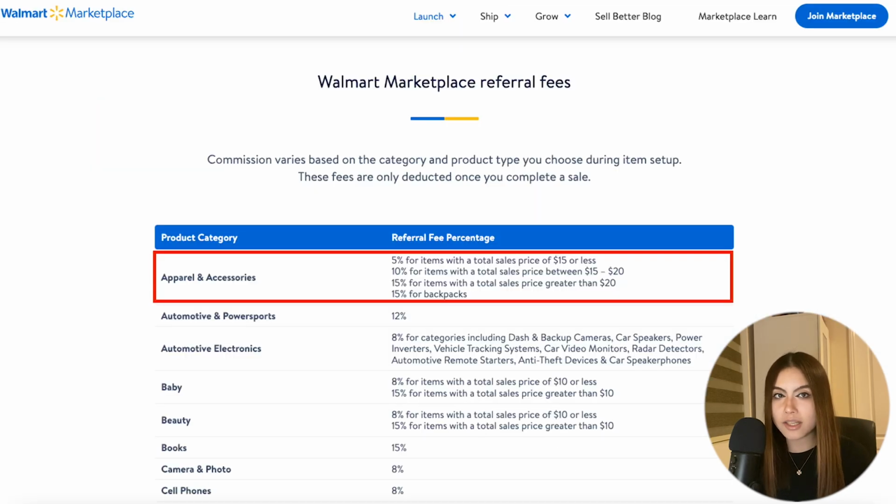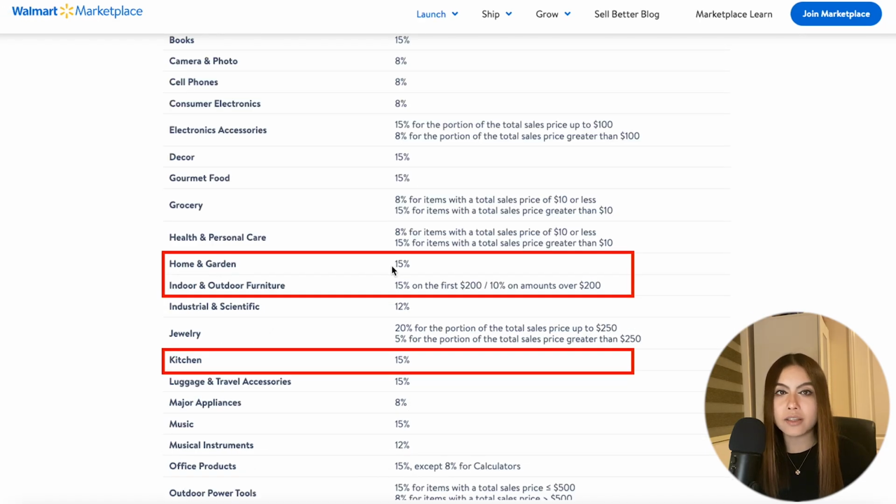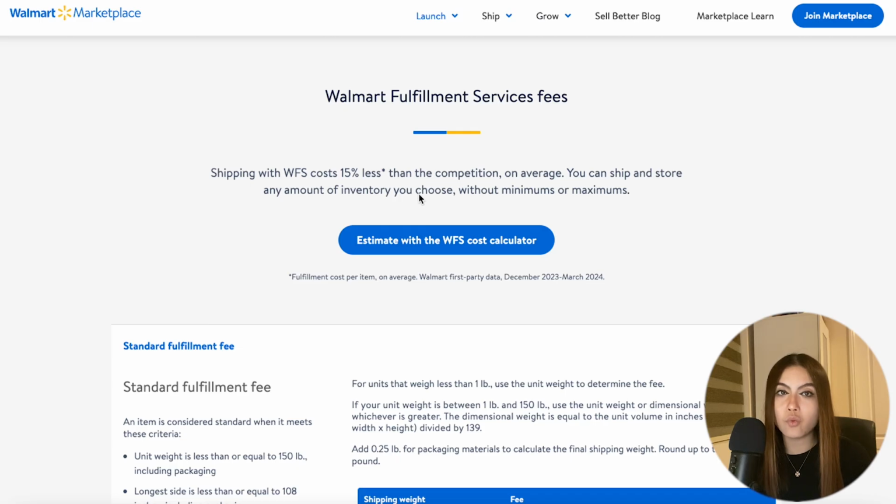Now, they have this long list of fees that you can find on their website, but the ones to point out are mainly for print-on-demand sellers. The apparel and accessories category, which ranges from 5 to 15% in fees, home and garden, and indoor and outdoor furniture, which is around 15%, and kitchen, which is also 15%. So in a nutshell, expect 15% in fees. You can also ship inventory into the Walmart fulfillment services. So this is like the equivalent of Amazon FBA. If you want to buy stuff up front for cheaper and have them fulfill it for you, then they've got the fees for that on their website. So you can check that out as well if you are interested.